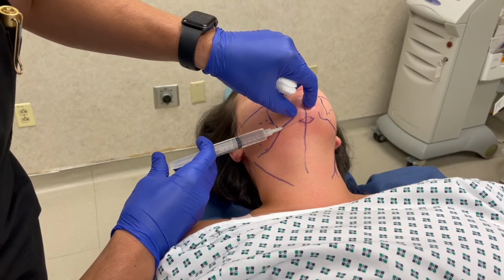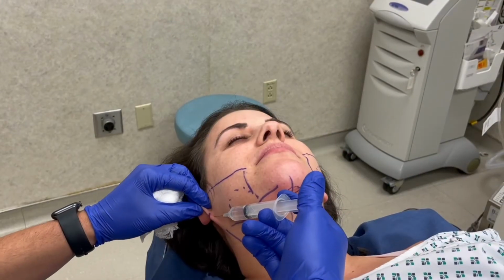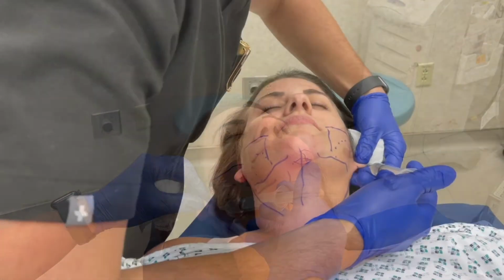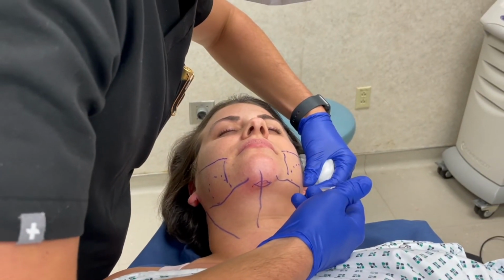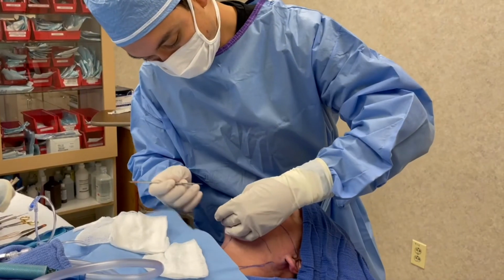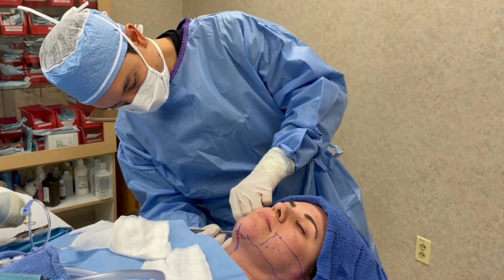The entry points for the cannula are then numbed using injection of a small amount of local anesthetic. In this patient's case, she had an old scar under the chin that we were excising at the same time. Small, tiny stab incisions are then made in each access point.